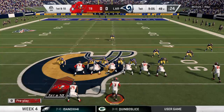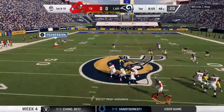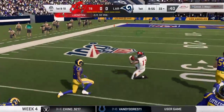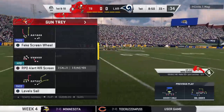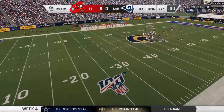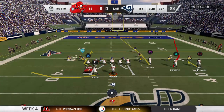Ready, black 22. Check mark 54. Right 54. You want this. Winston now to throw on first down. It's caught by Mike Evans. And he's corralled, but not before getting it inside the 35. Another big hitter there. This one good for 18. First down, Tampa Bay. So they'll come up 1st and 10 now from the 33.